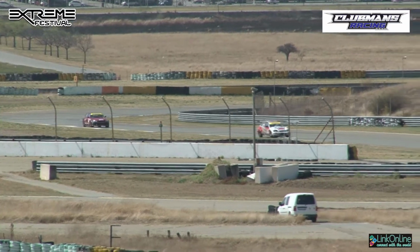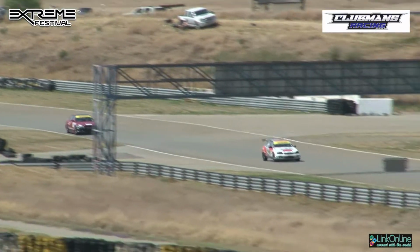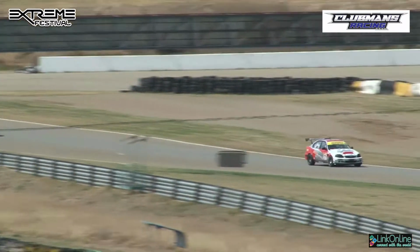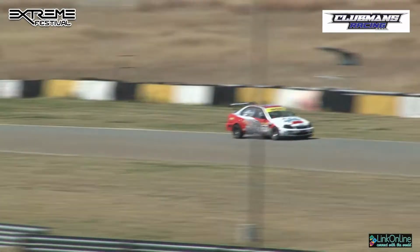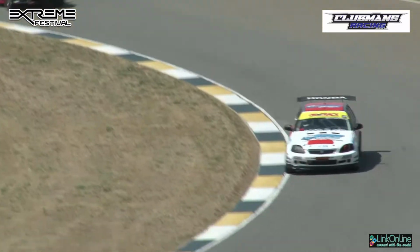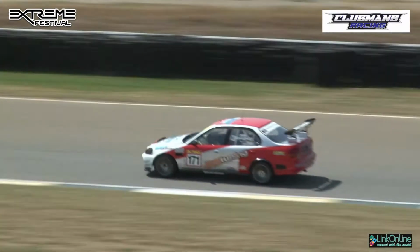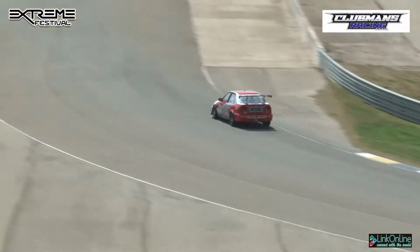Still no answer there from that car. So fight continuing here between the two Hondas. Looks like it's opened up ever so slightly now between Dirk Lawrence and Phakisa. Fight is on here between the two of them. It was on. So it might have just petered out just slightly.